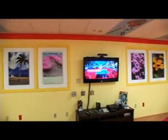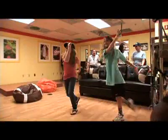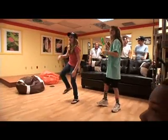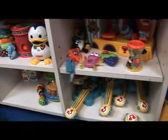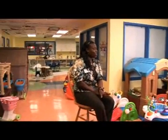The kids, I see them dancing over there, I see them playing the games. The kids in here, they are in love with all the new toys. It's very interesting to see the kids who used to come to the hospital before and didn't know that this transformation was going on. They walk in, they're like, wow, what's going on? They run to pick up new toys, run to check out the playhouses. So it's pretty awesome.